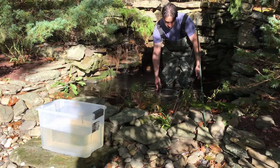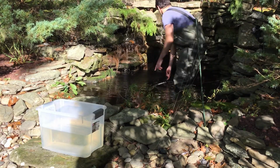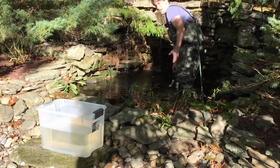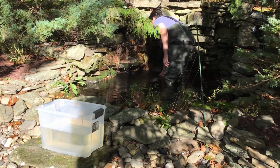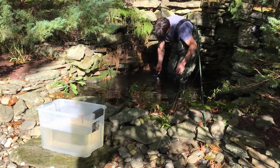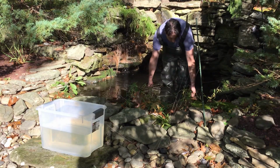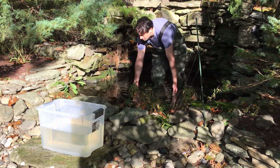So as you can probably tell, looking at the oak leaves on the ground, it's October already. It's mid-October. The pond season is over. It's getting cold here. So it's time to do my very own mini harvest and net up these baby koi and take a close look at them and see how they did over the last 3 months. So that's what we're doing now.